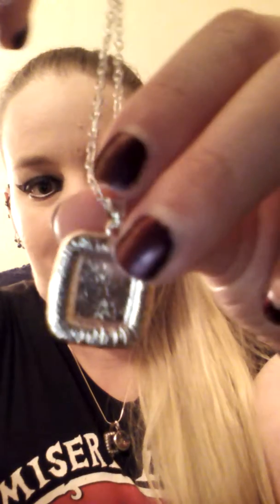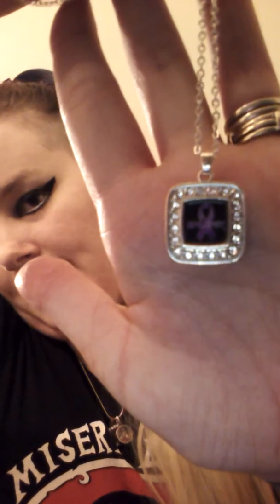There it is. Hold on, let me get it straight there. It's really, really pretty. Come on, focus. There it is. It's a purple ribbon, and it says epilepsy on it with stones around it. It came in an Inspired Silver bag, which my child has now taken off with. But that's okay because I've got so many of these little bags floating around that maybe one day I'll find it.